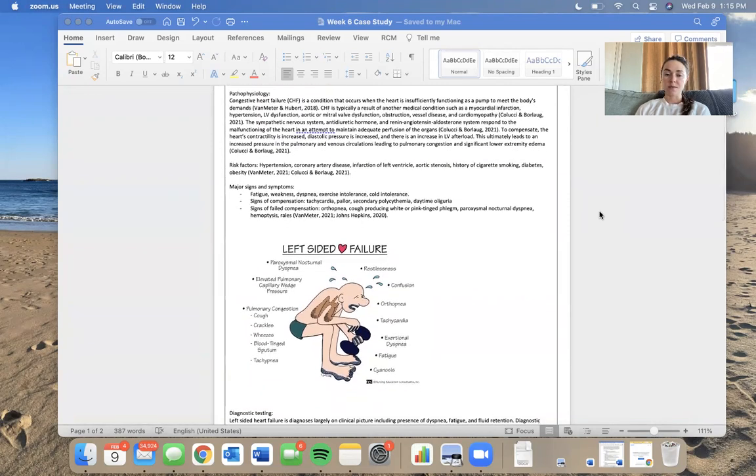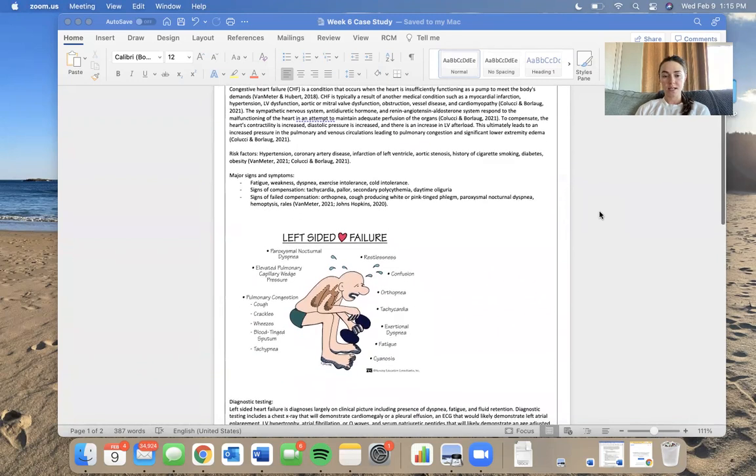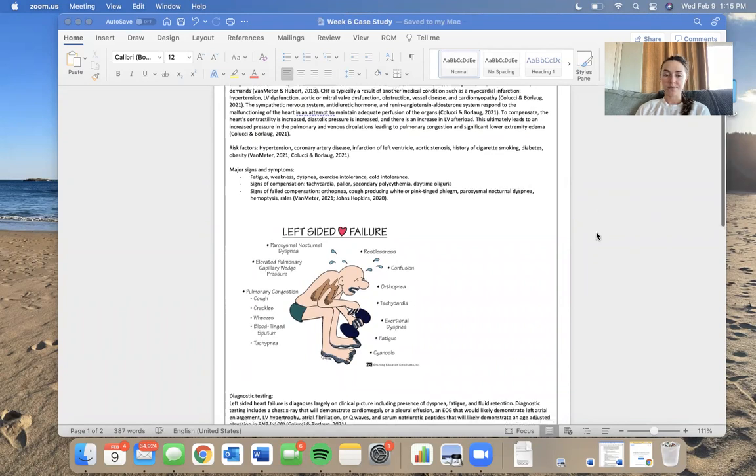Some signs and symptoms that you will see clinically that show the patient is compensating are tachycardia, pallor, secondary polycythemia, and daytime oliguria. Further signs of compensation that demonstrate that the body's attempts to compensate have failed include orthopnea, a cough that produces white or pink-tinged phlegm, paroxysmal nocturnal dyspnea, hemoptysis, and rales.